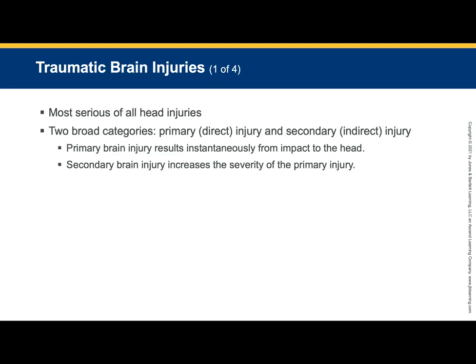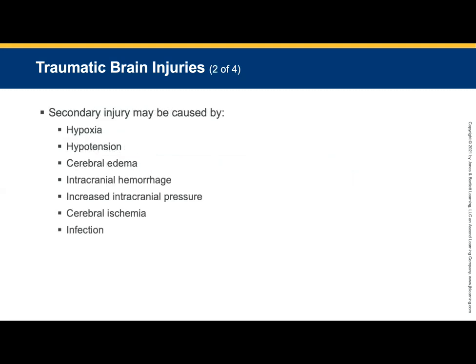Primary brain injuries result instantaneously from the impact to the head. Secondary is an increase of severity from the primary injury. So this is like when you have your blast explosion, your primary blast goes off right here. And then your secondary is like the skull striking the back of the brain, or the brain swelling and creating pressure against the skull itself, creating injury from the swelling. So your secondary brain injuries increase the severity of the primary injury.